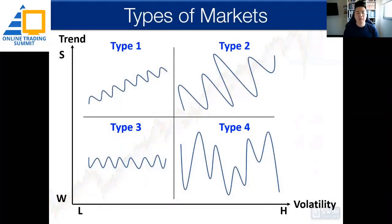The types of market, right? This is what I use on a broad basis to classify the types of market that we have. On the left-hand side over here, you can see that we have strong trend and then weak trend. And on the horizontal axis, you have low volatility and high volatility. So I always classify the markets into these 4 types.